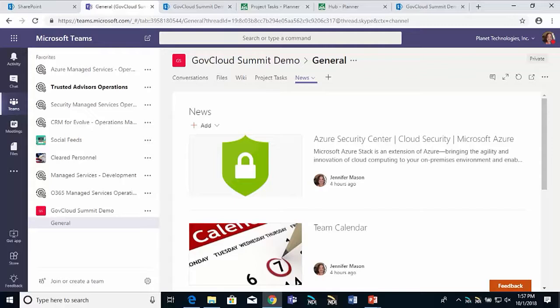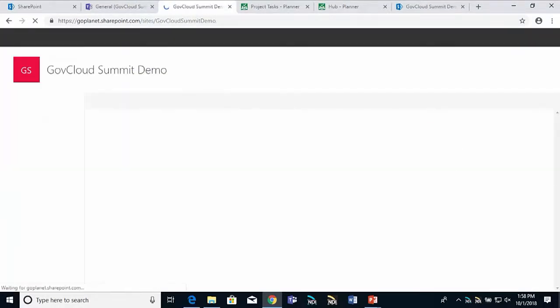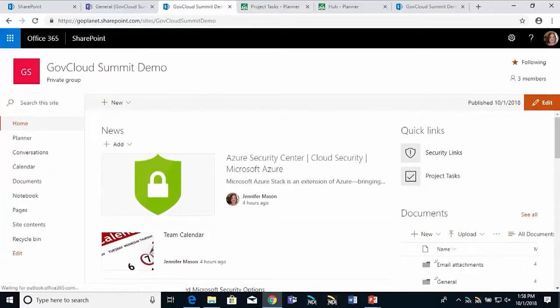So again, whether I want to have this highly interactive hero experience as I'm working with my teams, I can do that inside of the Teams client, or I can also go into my SharePoint site, which I'll open here, and I have all these basics of collaboration again. You see the same news that is displayed here on my SharePoint Teams site is the same news I'm getting inside of Microsoft Teams.